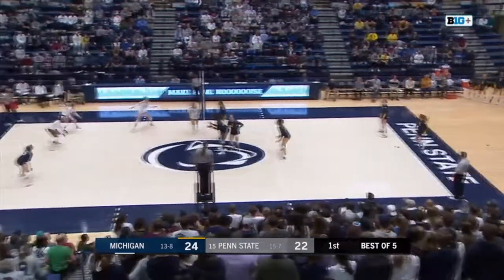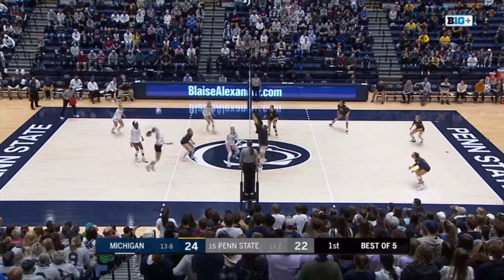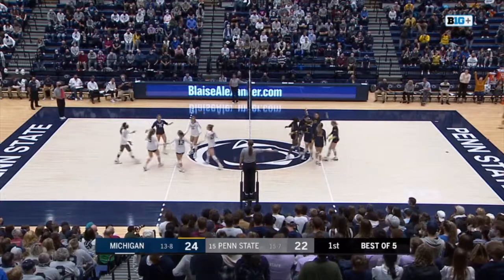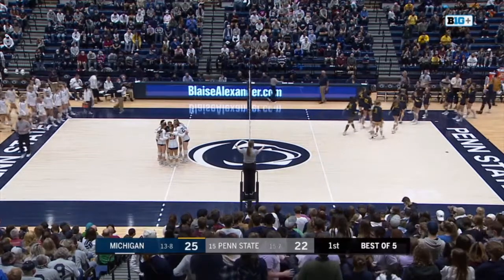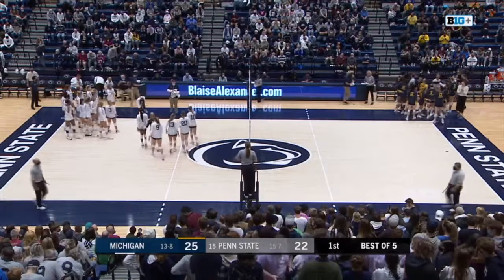The standing serve from Humphrey gets over, and Rollins is there on the receive. Now a back set over to Parker, right side. And a nice dig by Jones out of the back row. It's set to Merzick. And there's the set one victory as Jess Merzick gets it through the block and out of play after it deflected off of Allie Holland's arms. And it's a 25-22 set one victory for the Wolverines.